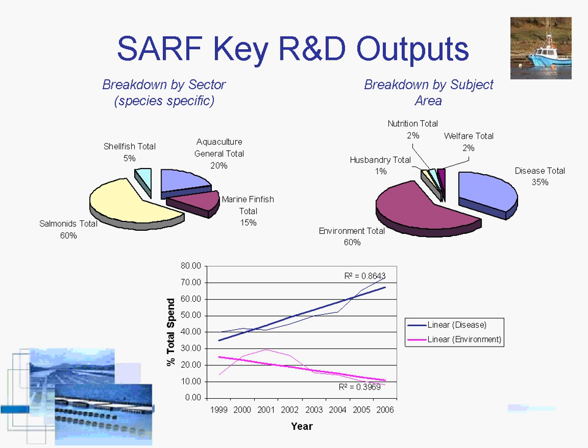If we then look at the subject breakdown, this graph was produced in 2006-7 and represented 60% expenditure on environment, as opposed to the national expenditure profile, which suggests only 15% of national budget being committed to environmental issues. So SARF is clearly bucking the trend in this area.